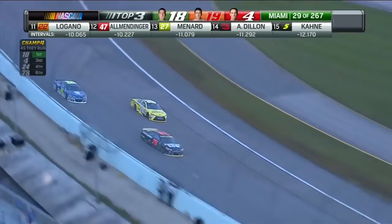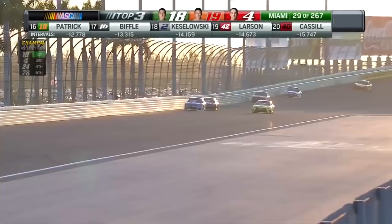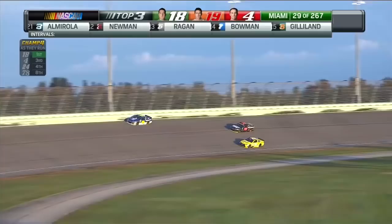Matt Kenseth trying to make the move on Martin Truex Jr. Kenseth running in the top 10 as Dale Earnhardt Jr. makes his way by on the outside. And when you talk about tracks that like to run the high line, the 88 of Dale Earnhardt Jr., he loves this position right up against the wall. I'm actually a bit surprised that the 78 is a lane down off the wall. He's normally right up there with the 88.